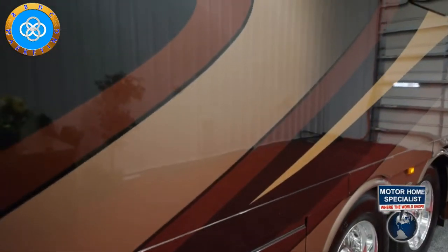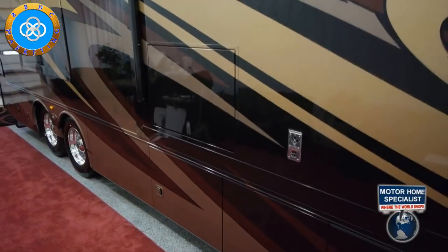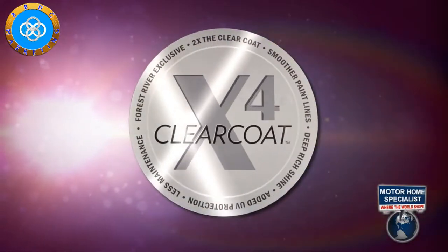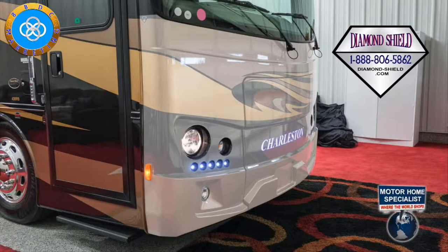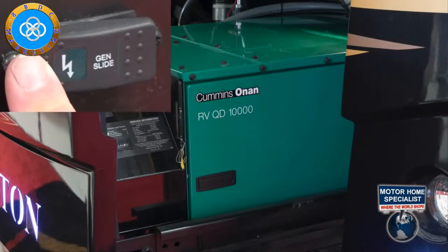And take a look at Charleston's incredible new full body paint scheme, featuring multiple fades and an intricate design that has not only raised the bar in graphic design, but is helping set a new standard in exterior finish due to Forest River's exclusive X4 double clear coat paint protection. This additional process provides smoother paint lines, a deep rich finish, and adds UV protection that will help minimize fading and reduce paint maintenance. The Charleston's paint is further protected by the Diamond Shield invisible front mask that helps prevent rock chips, but still allows easy access to the 10,000 Onan quiet diesel generator that is mounted on a power slide-out tray.